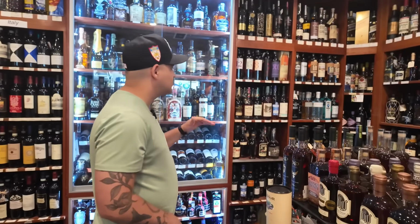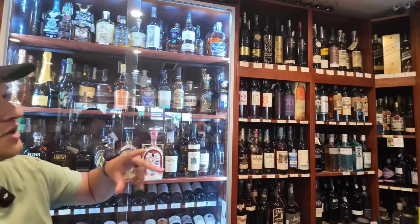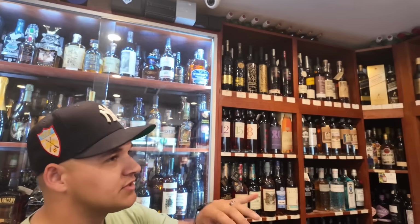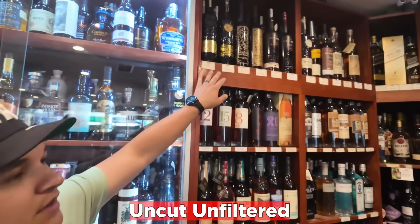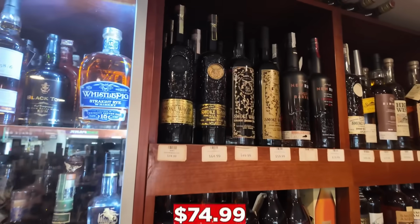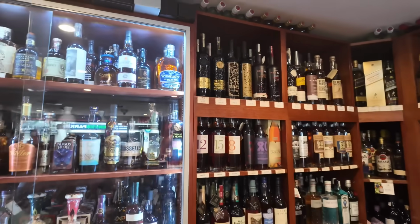You saw the picks. We'll show you some of the main selection shelf. A lot of great things that you'll see in certain stores. However, I'll point out some of these you won't be able to see the prices for, but $74.99 for uncut, unfiltered. A lot of these prices are gonna be some of the best prices that you've seen in any of the New York City videos so far. And I think that's why this might be definitely the coolest store that we stopped into so far.